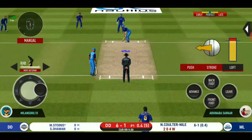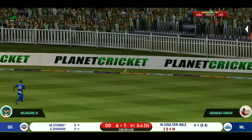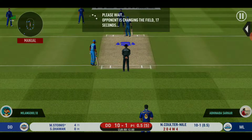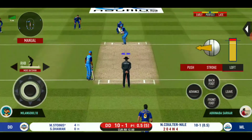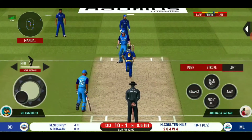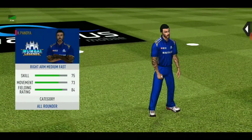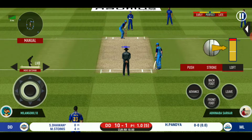Batsman getting ready to face his first ball. That is four. Timed to perfection. Wonder where the next one's gonna fly. Pacer introduced from the other end. Batsman getting ready to face his first ball.